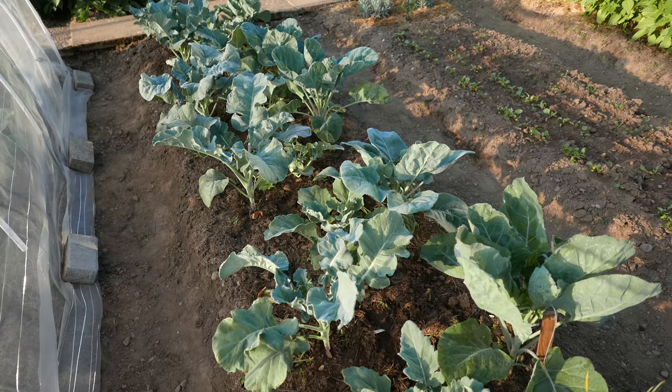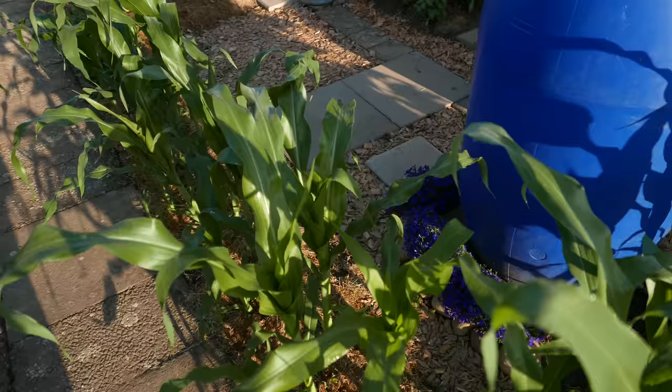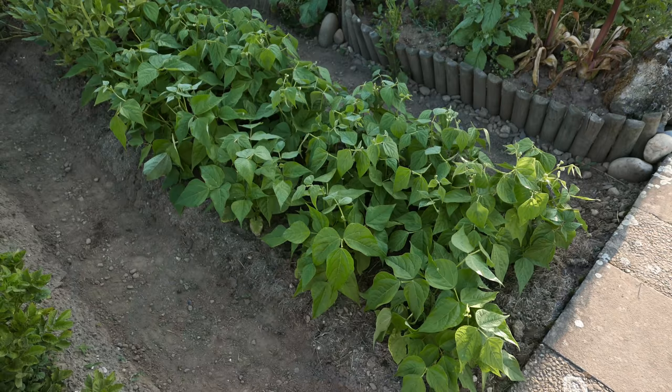The corn is coming along really nicely. And these bush beans looking very healthy too.